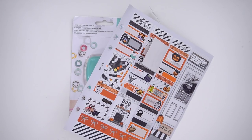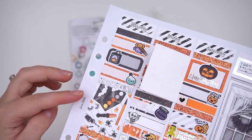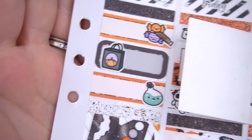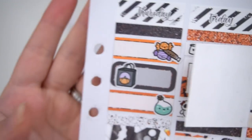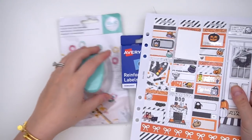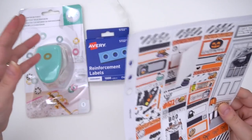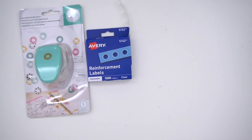So I've been using these and there are some spreads that I don't have a foil to match. I don't know if you can see them. They reinforce the holes. Obviously your holes get a little messed up in a ring planner, especially if you're using it for a year. But whenever I'm using a fun foil, I don't have a reinforcement that matches perfectly.